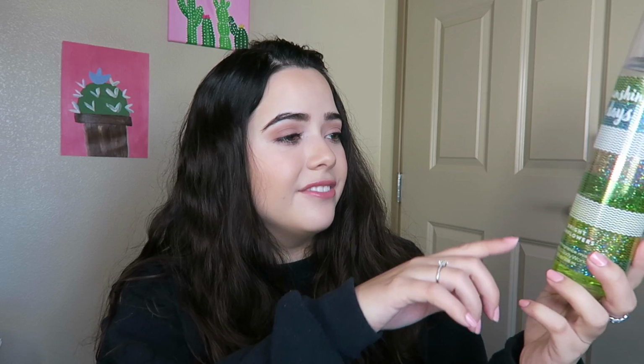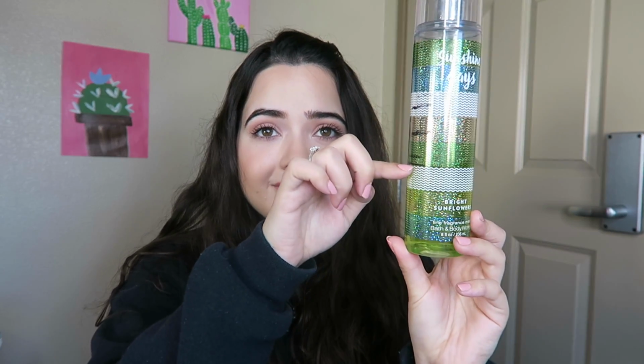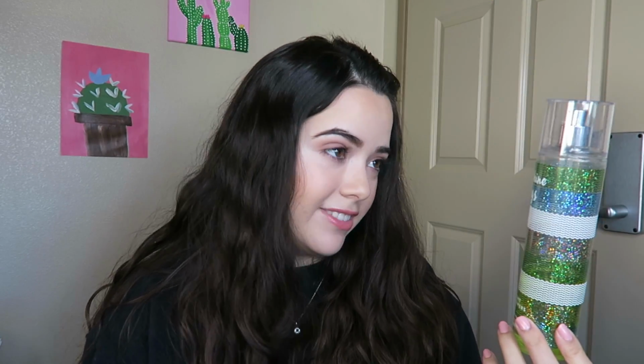Are you ready for it? It's Sunshine Days. This is in my top 5 favorite fragrances of Bath & Body Works forever, and it's in the top 3. And I only have from here down, and this is all I have left. And even my roommates came in and they smelled it and they were like, oh my god, I'm going to get that because it smells so good. And I'm like, you can't because it's discontinued.